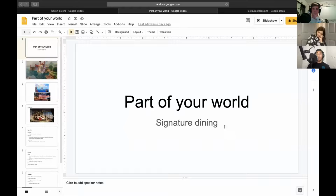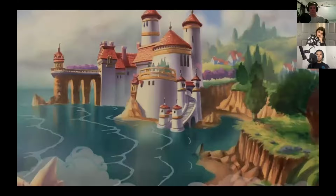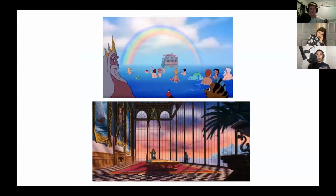Next up, we have Part of Your World. I wanted it to be kind of like Be Our Guest, but this one's Part of Your World as far as the name goes. This one takes place at Prince Eric's castle, so you would be dining in Prince Eric's castle. I wanted the dining room to be the main area, but also various other rooms that would be in a castle. They would have floor to ceiling windows that look out to the sea, and if you look every so often, a mermaid might swim by, jump up and say hi.